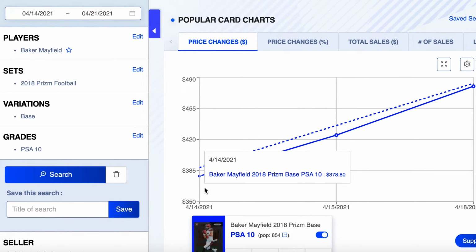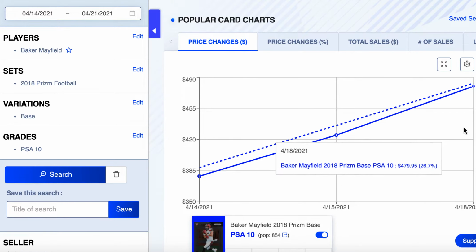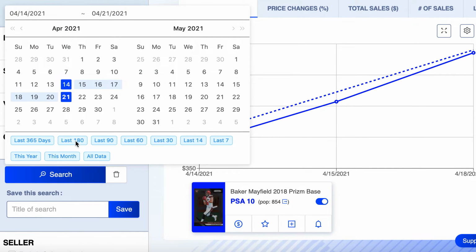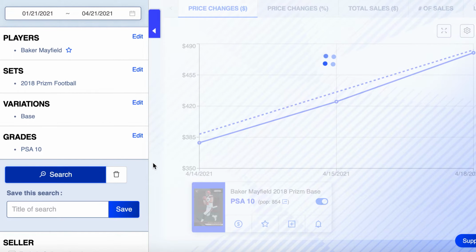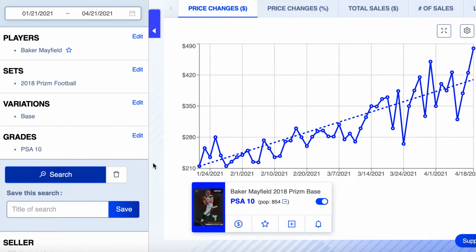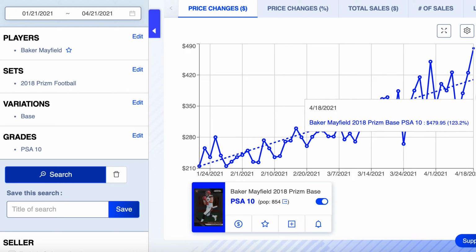This card started the week at $378. Went up to $425, then $479. Pretty solid. Let's pull it back 90 days. Now, I was recommending this card to the Society. I don't remember exactly when, but it was over 30 days ago. It might have been 60 days ago. I'm pretty sure it was in February. So probably around 45, 60 days ago. Anyways, 90 days ago, the card was $215. Here it is, latest sale of $480. That's a pretty damn good return in 90 days, wouldn't you say?